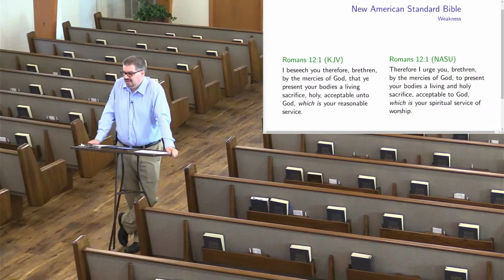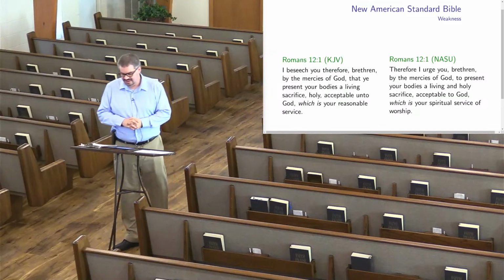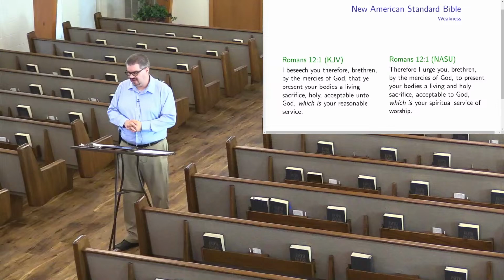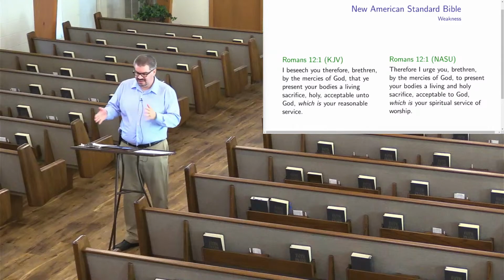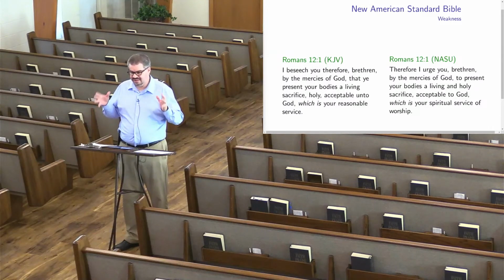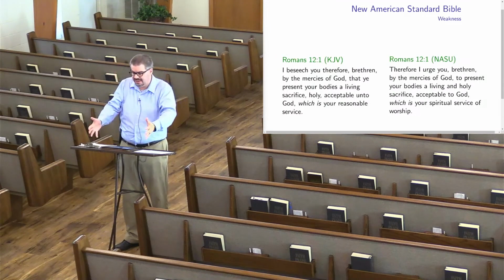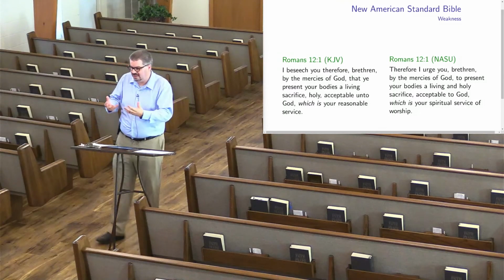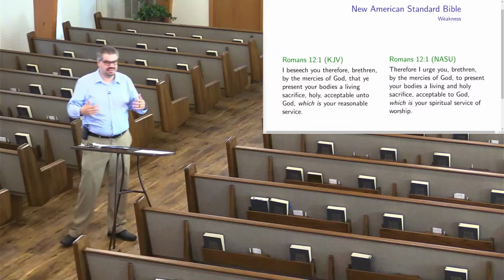Okay, sounds familiar? Therefore, I urge you, brethren, by the mercies of God, to present yourselves a living and holy sacrifice acceptable to God, which is your spiritual service of worship. Is there a difference there? This is a case, and you'll run into these little things, where the translator has a definite idea in his brain, or her brain, of what it's supposed to be. The problem is, of worship, the word proskuneo, which is worship, to kiss toward, isn't there. Spiritual service is the giving of self.